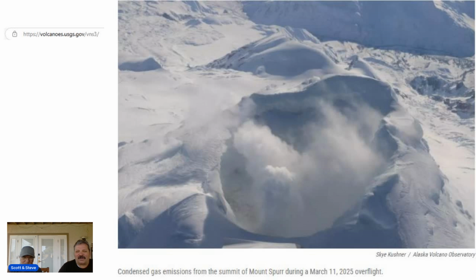Alaska's Mount Spurr has experienced 66 earthquakes in the last week, signaling an elevated level of unrest. The Alaska Volcano Observatory issued an update Friday saying that the 11,000-foot tall volcano has a lower level of erupting than it reported earlier in the year. Would you like to know more?